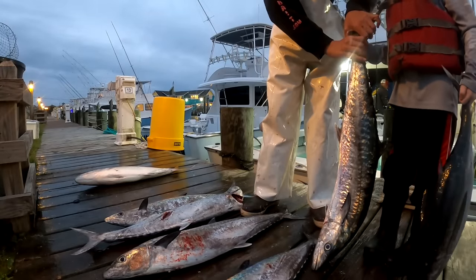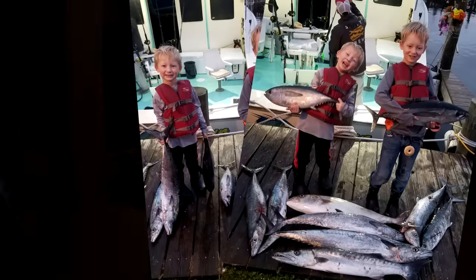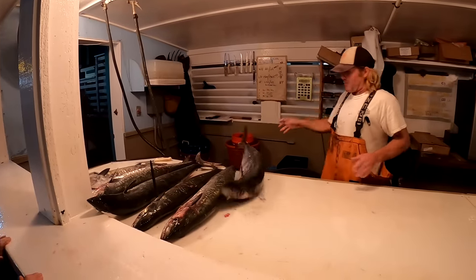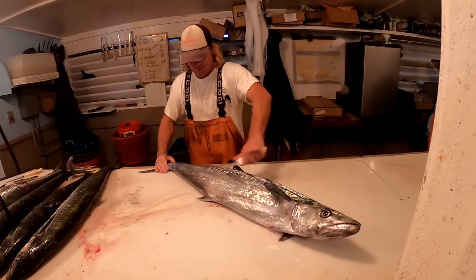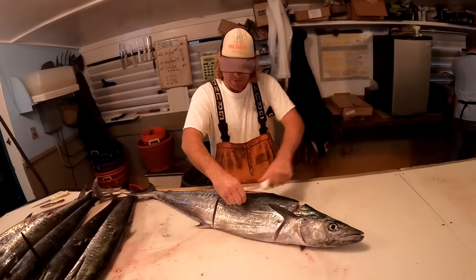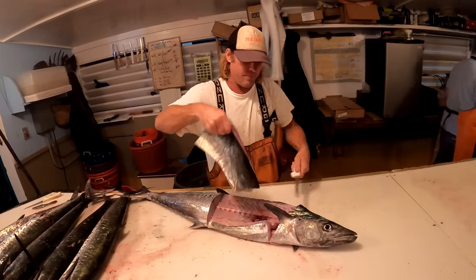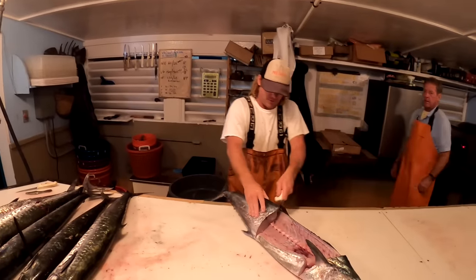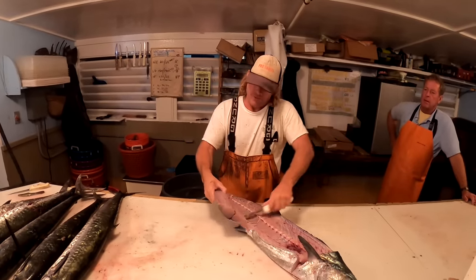Grip on it, squeeze tight. Okay, boys, look at me. Yeah, come stand up, Tom. Check this out. These are the mackerel. This is a Spanish mackerel. What's your favorite fish that you have played but you like eating?